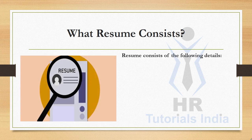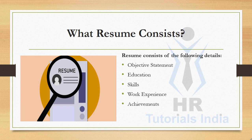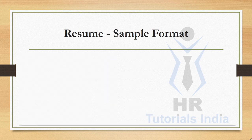Resume consists of the following details: objective statement, education, skills, work experience, then comes achievements, relevant professional associations, voluntary work. So hope you have understood what all should be mentioned in the resume, that is, what a resume consists of. Resume sample format. Now let us see how a resume looks like, a sample format of resume.